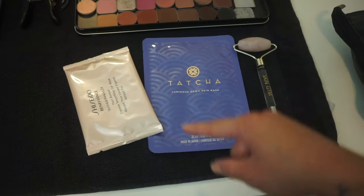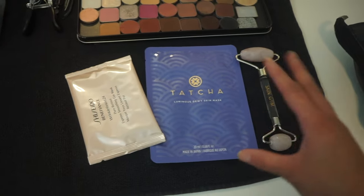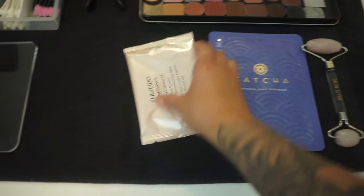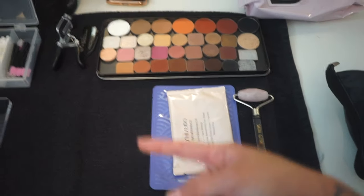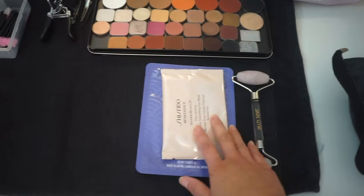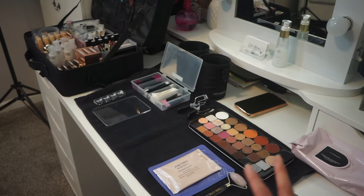And then once I remove the mask, I will usually use my hands and just kind of work in the serum. Then I also will go in with this guy here. Of course, you guys just saw me use that on myself this morning, but I did use it on a client previously last weekend and it worked out really good. Yeah, I think that's about it, guys.